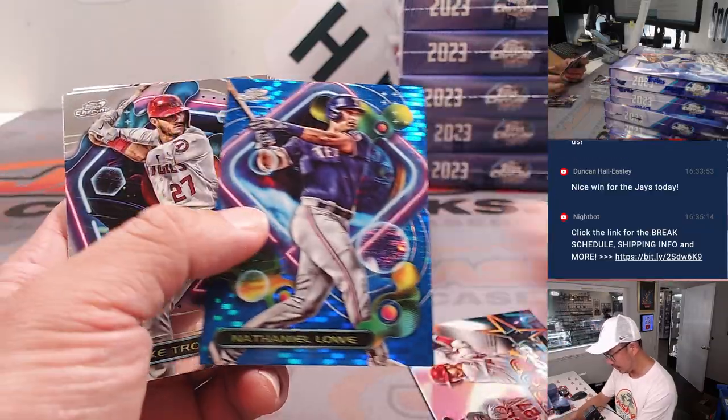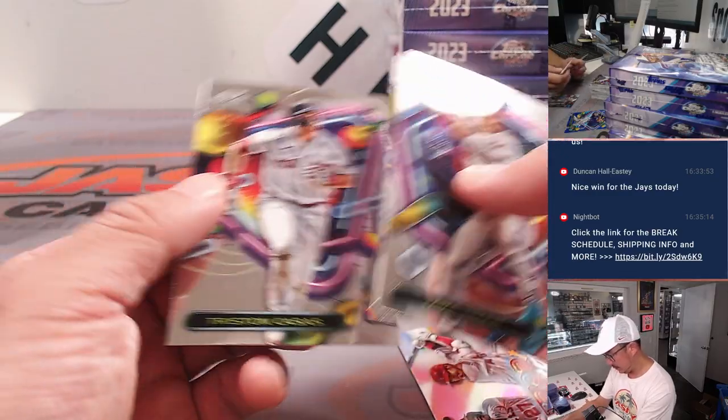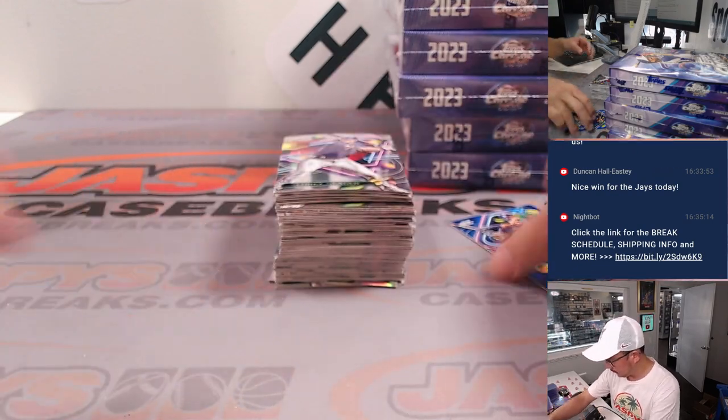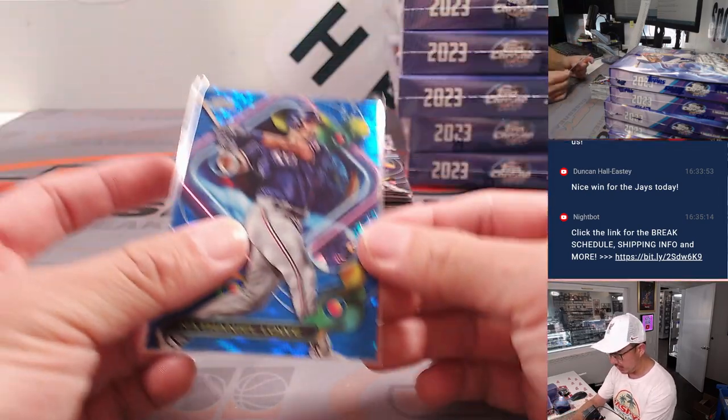I appreciate that, folks. There's Nathaniel Lowe, Blue Moon to 99. I think this was a refractor. That might be a little bit different from the other star clusters we saw. Trout and Ohtani, Rod. Nathaniel Lowe will go to the Rangers. That'll be for Tristan in Texas.